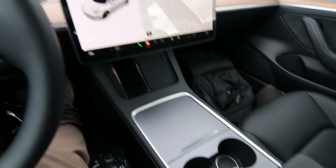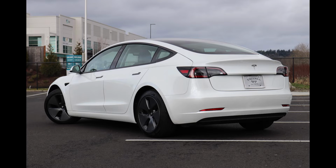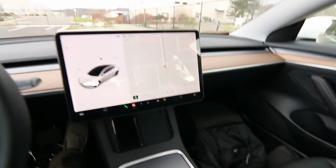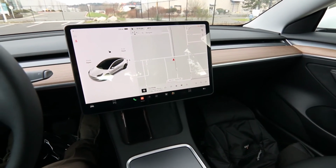Today I'm going to tell you about this awesome 2021 Tesla Model 3 Standard Range Plus that we have for sale. This is one awesome battery electric vehicle. In fact, it's my opinion, and it's obviously just my opinion, but I think it's also a lot of other opinions, that the Model 3 is one of the best battery electric vehicles on the planet. I have a lot of reasons behind that.